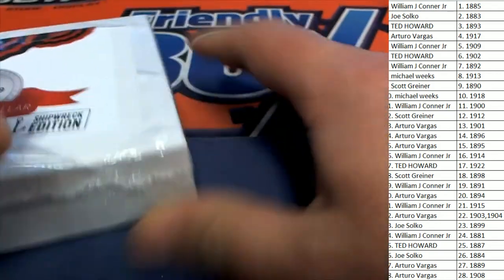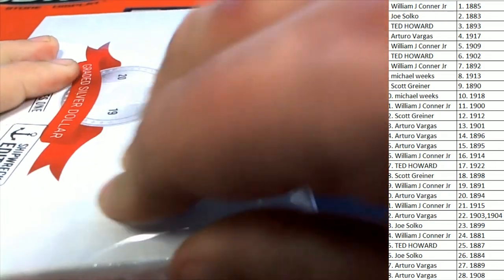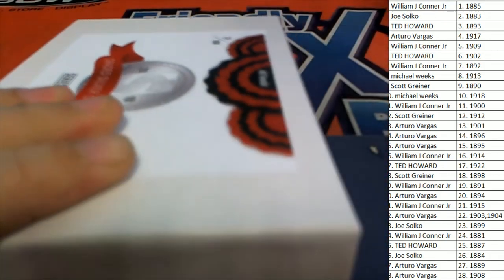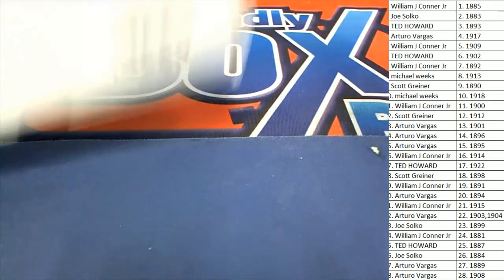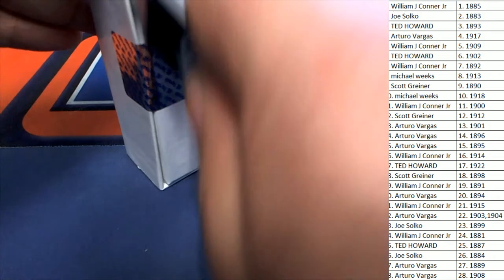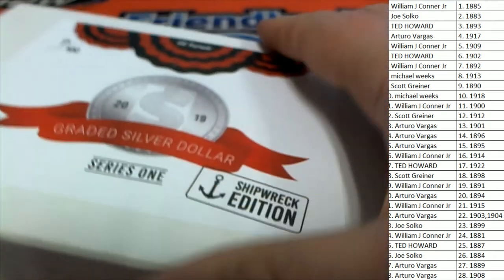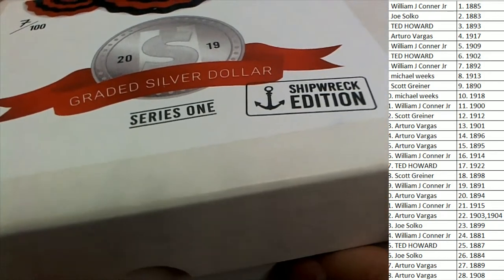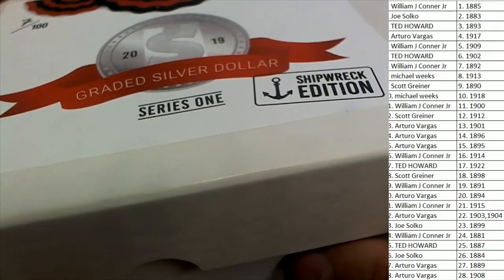Is it going to be a shipwreck coin? Or what's it going to be coming out of here? What's it going to be in the graded coin break? There is a percent of chance that we see a shipwreck coin, but either way, it's going to be something nice from back in the day.